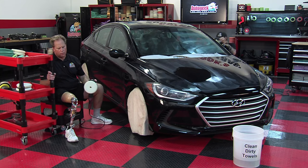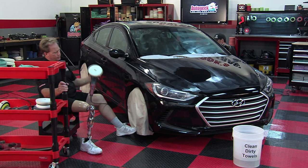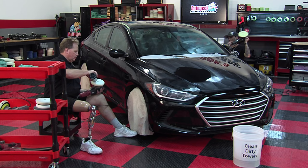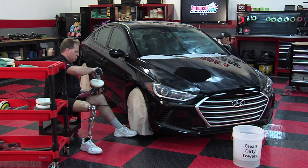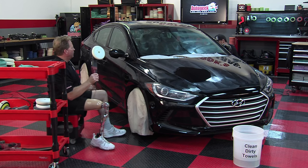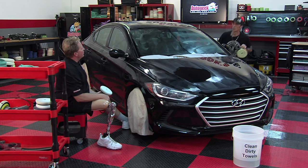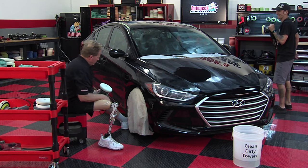Darn cord's going to kill me. I do like this trigger though. Now that I'm getting used to it, you can kind of feather that polisher. It's kind of nice. RUPES did a good job of engineering it. Engineering? Yeah, they engineered it. Is that the technical term?